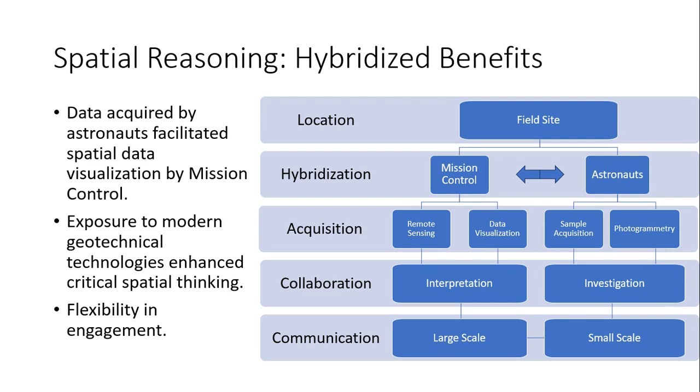Also, our students were very much benefiting from this hybridization approach and the flexibility of engagement as well. So they would have the whole field site for the location. Our hybridization approach broke them into two groups that required them to share information with each other. They acquire data in different ways through remote sensing, data visualization, sample acquisition, and photogrammetry as well, to really model what these field sites were looking like. They were required to collaborate extensively together through interpretations and investigations of the field sites, and then communicate the large-scale structures that they were seeing, along with the fine-scale data that they were observing in the field. And it really provided a lot of flexible engagement for our students in general.